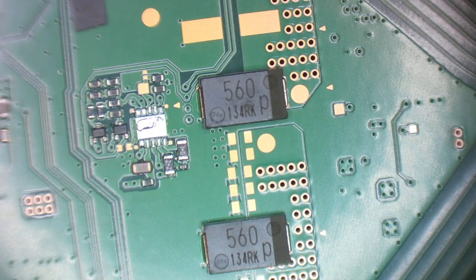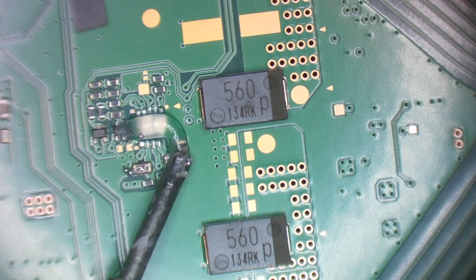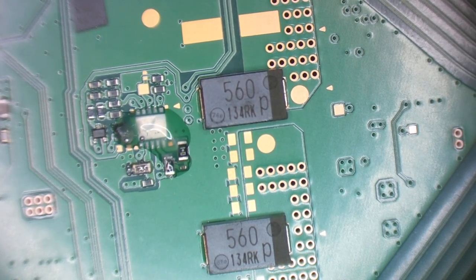Alright, well, let me grab a donor board. In fact, I'm actually going to pull it off my working board. But first, before I do that, I'm just going to clean and prep this area. So I'm just going to add some flux. So I'm going to take it off my working board. I will put it back on my working board, or I'll find one that works. I've got several boards here, which I can use.